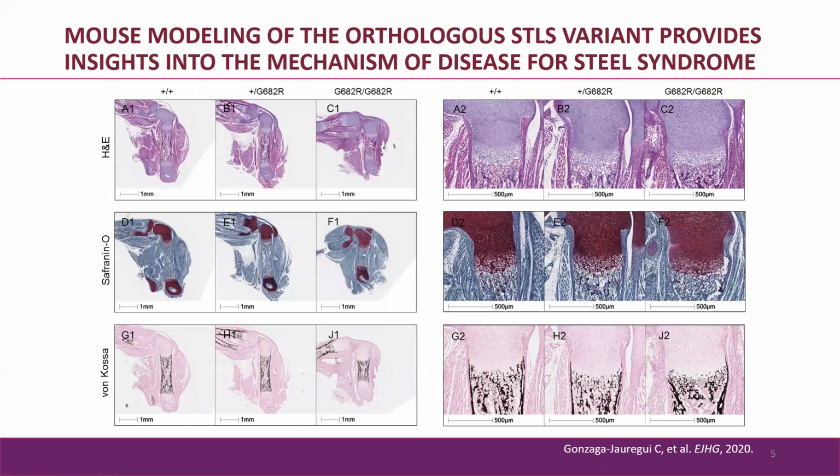Additionally, we performed histology in the long bones of these mice. And as you can see here, the wild type and the heterozygous mice have similar lengths of the long bones. So the growth plate of these mice is preserved, while in the homozygous knock-in, the growth plate of the mice is collapsed due to loss of the proliferative zone of the chondrocytes. And also we see disorganization of the columnar chondrocytes in the hypertrophic areas of the growth plate in these mice.